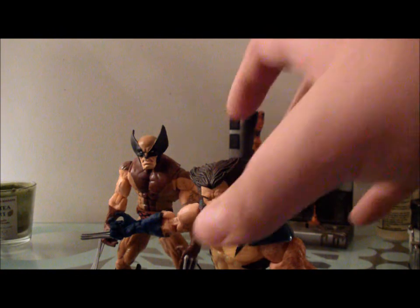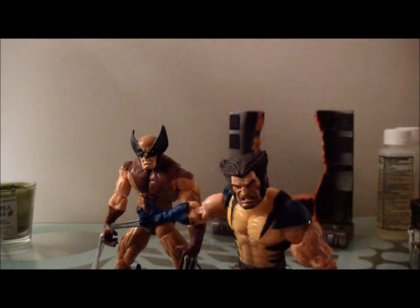And both these Wolverines, I really like them. They're just both Wolverine. I really like that, and I really like Wolverine, the character. And I'll be moving on to number 5 now.